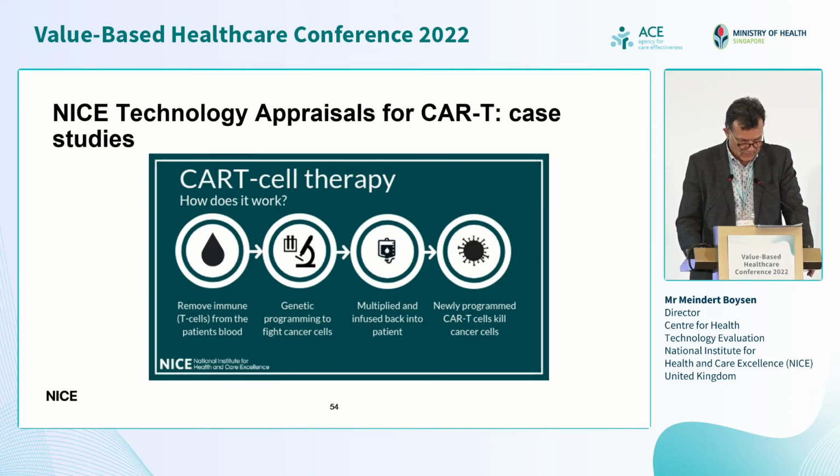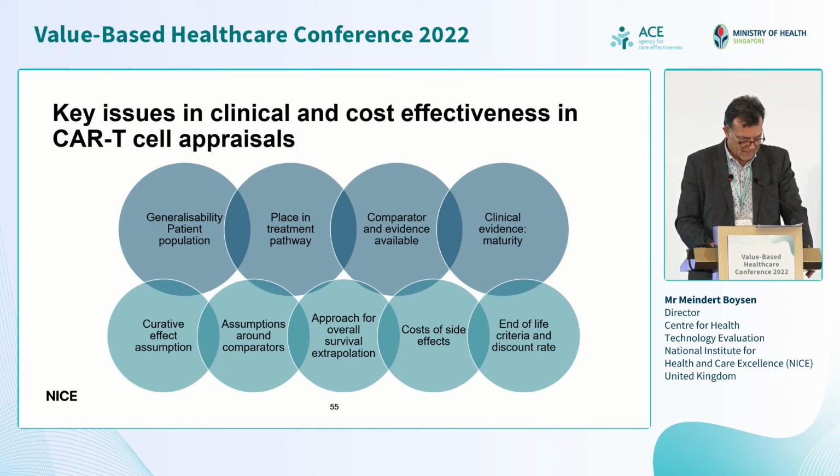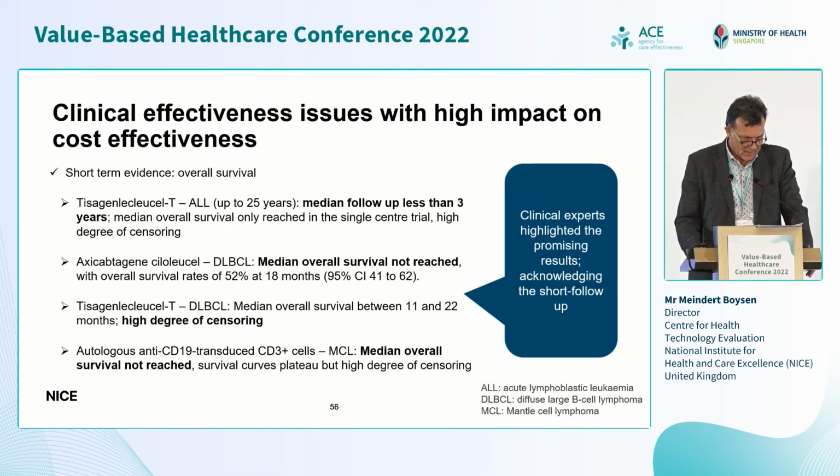For CAR-T, the second case study, you know much about this probably already. It's a technology that is specifically designed for individual patients, personalized medicine. There are key issues in the clinical and cost effectiveness of these listed here, mostly about the evidence, about the comparators, about the costs of identifying patients, the cost of manufacturing, etc. And questions about whether these technologies actually address the end of life. The clinical effectiveness issues for CAR-T technologies: often short-term trials, median overall survival not reached, a high degree of censoring, and these are all the individual CAR-Ts we've looked at. But the clinical experts highlighted that these were promising results, but acknowledging the short-term follow-up.